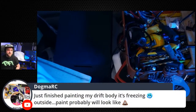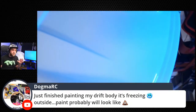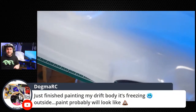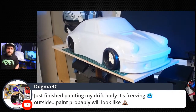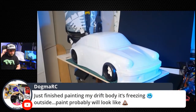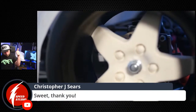Let's see here. Oh, dude, that sucks. That's one thing that I'm really waiting on, the paint for this guy, because the thing with polycarbonate paint is, if it's too cold, it doesn't play nice. And I can't paint this inside. Also, this is gonna take like 10 cans of paint, so I guess like $180 in paint for this Porsche. I'm gonna airbrush the black. So that'll save some paint, but I don't know. No problem, buddy.